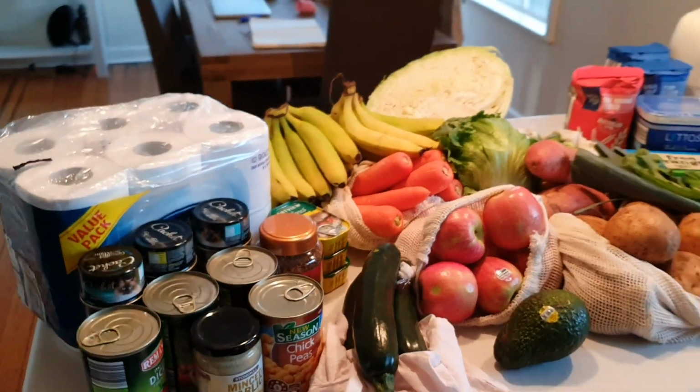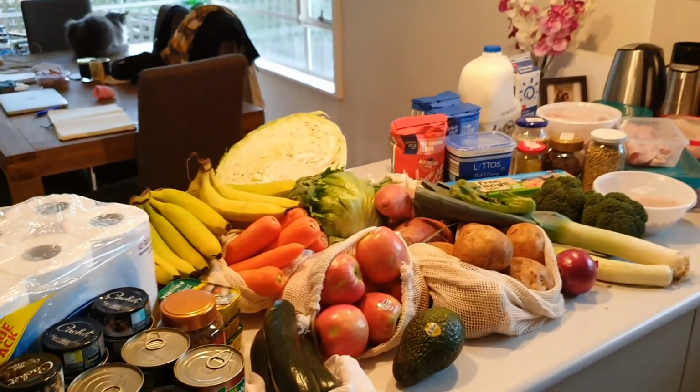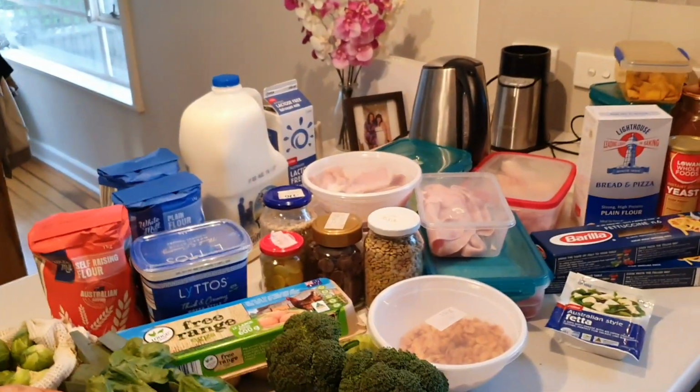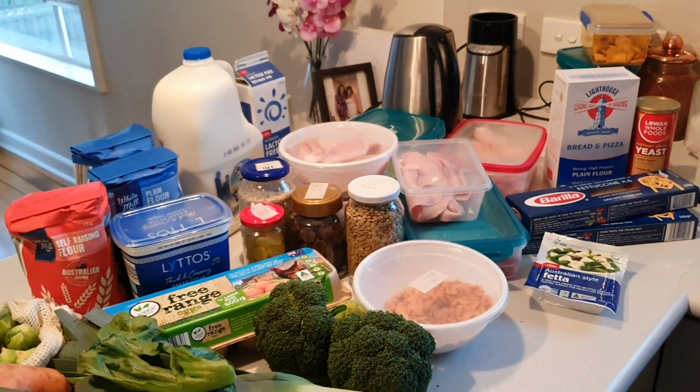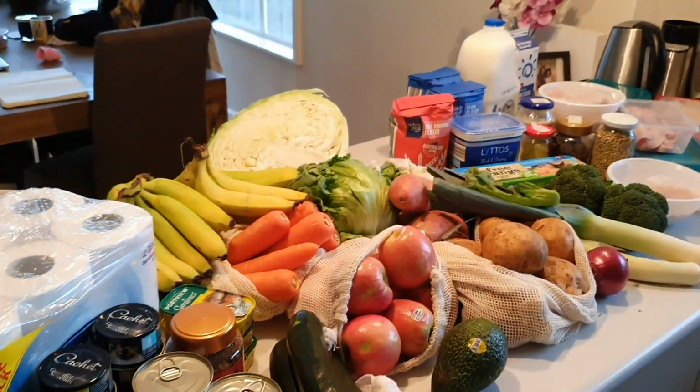I feel like it's quite a lot, really. And I only spent $145, so that's including the cat food. I know I said I would include that. So if you deduct the cat food, that's about $8, $9. So like $135. So if you don't have pets, for a week's worth of groceries, that's pretty good.